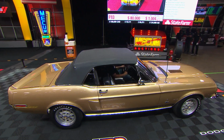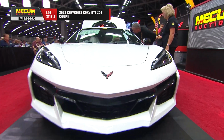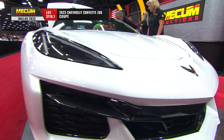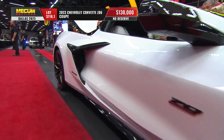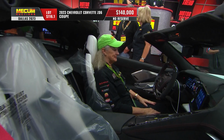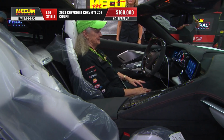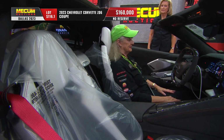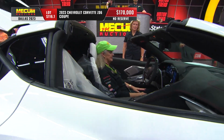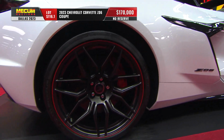So again, $200,000. 2023 anniversary Corvette Z06. 70 years, going all the way back to 1953. Brand new car, 7 miles. One of only 30 Z06 anniversary coupes built. That's a special color, white pearl metallic. It's the top of the line trim. Look at the plastic still on the seats. The 3LZ package. But you know, the Z06, it's all about that 5.5 liter flat plane crankshaft V8, 670 horsepower. Future collectible right here.